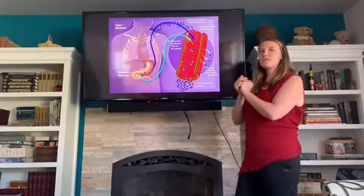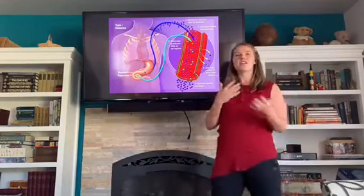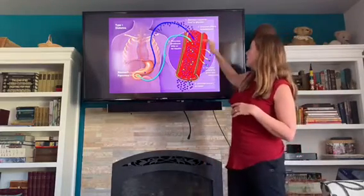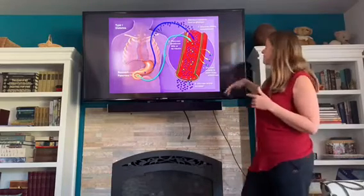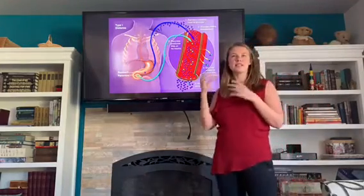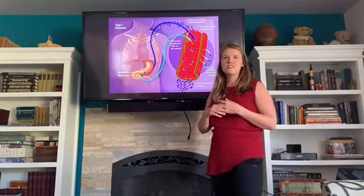So for food being broken down in a type 1 diabetic system, first you're going to ingest the food and it's going to begin to be broken down in your mouth. But once you swallow and it goes to your stomach, it will convert your food to glucose, which is sugar. The glucose will then enter the bloodstream, and the pancreas at this point is supposed to release insulin, which is going to help control your blood sugar levels.